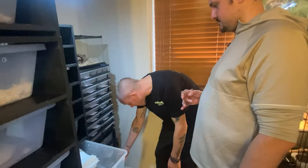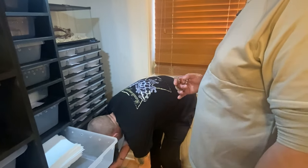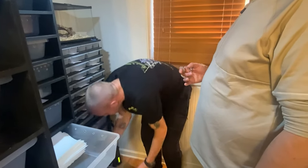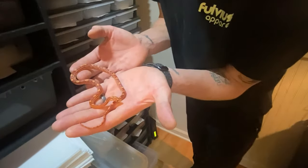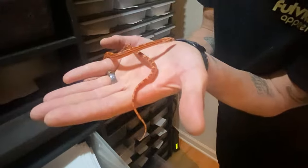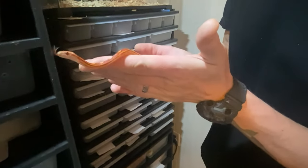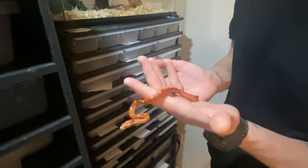Babies to Sarah, hypo. Oh, this is really nothing crazy. Just a motley. I guess an Ultramel. He's got red eyes. He's from an Ultramel motley to a motley hypo amel. But compared to his siblings, he was just really red. Yeah, very red. Nice, reddest red of the bunch.